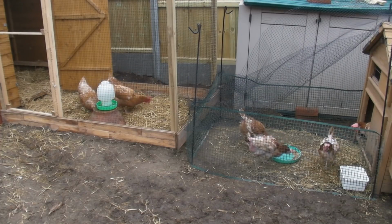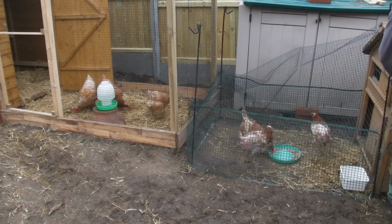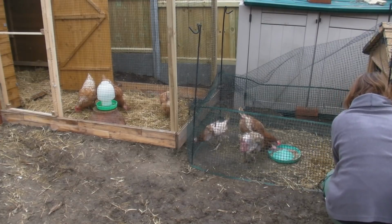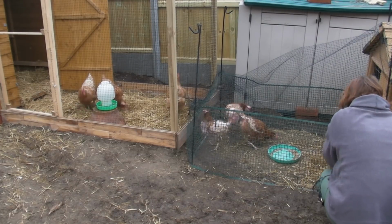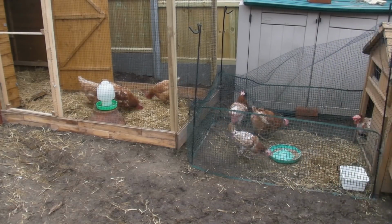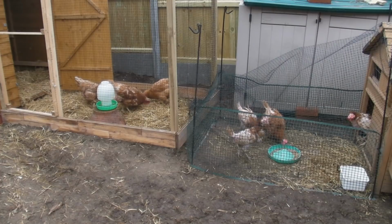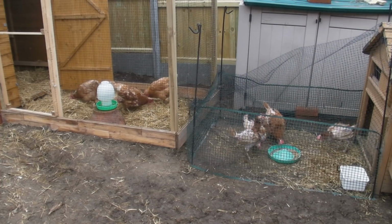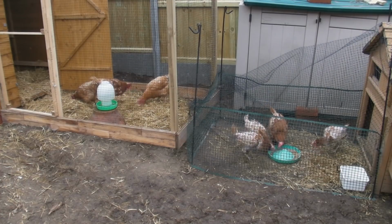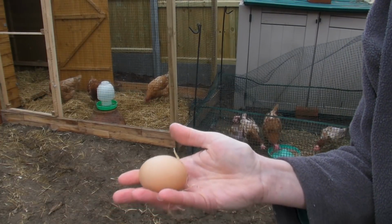Let's cover these guys back up. There we are. Special treat for being so good. You give them something slightly different and they're not quite sure what to make of it to start with. But then once they get used to it, then they're okay. Oh, look! And we've got a little egg. There we are. We've got a little egg from one of them.